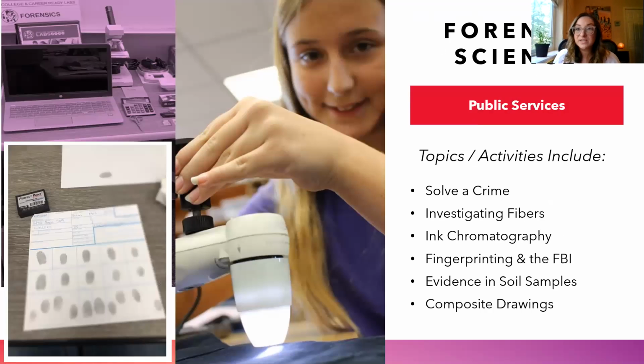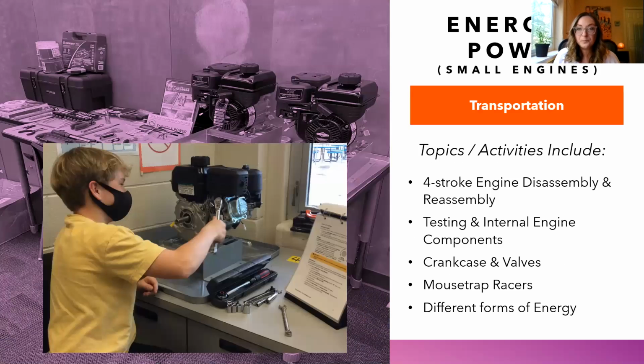Forensic science is one of the top 10 student favorites of all time. They solve a crime. In here you see the student is using a ProScope, which is a digital mobile microscope used in the field by CSI folks. And so they get to do fingerprinting and figure out who wrote the ransom note by looking at the chromatography of the ink under that microscope, as well as comparing soil samples taken from the scene.